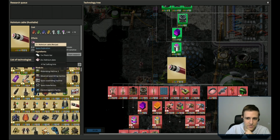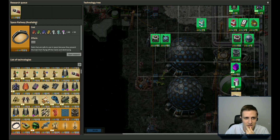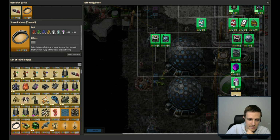Holmium cables, you say? Well, it looks like holmium cables are the pathway to a lot of awesome things, so let's research that and check it out. Space railways, that is what we want. That is what we've been going for. What other things can we research that we would definitely like to do at some point?